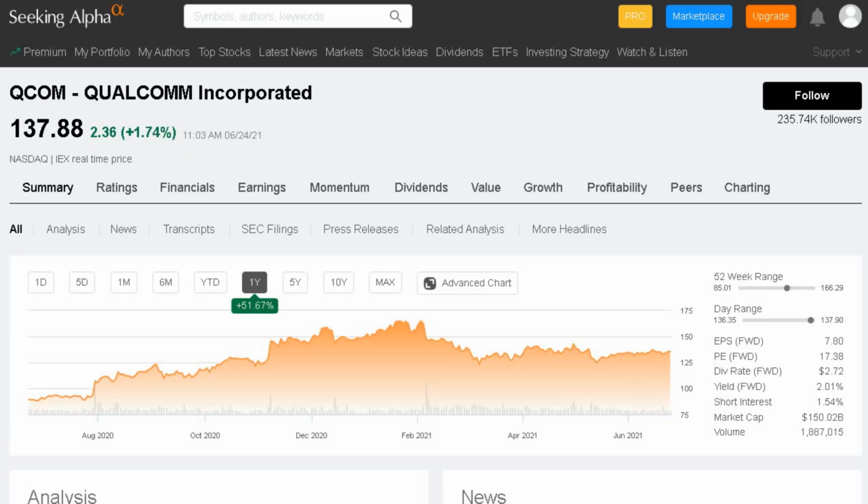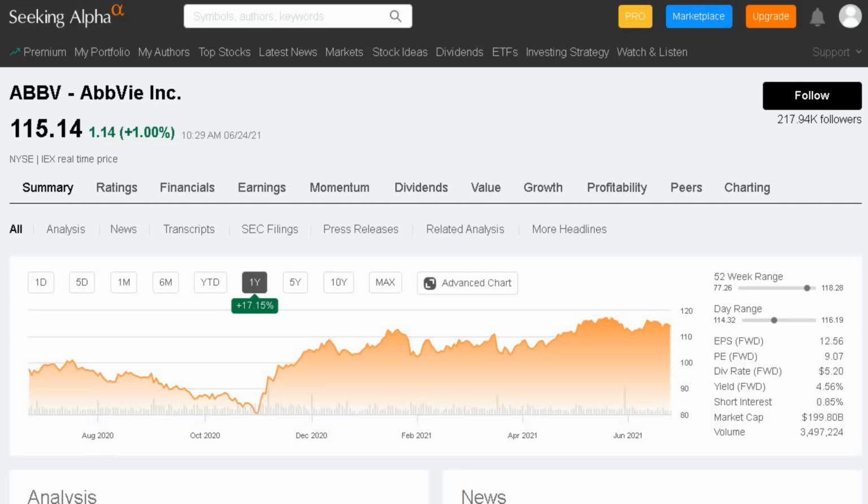So of course today we took a look at Qualcomm and Abbvie, two blue chip dividend paying companies. Like every stock on the market, they both have their pros and their cons, but definitely worth doing some research into if you want some growing passive income into your portfolio for every quarter for long into the future.